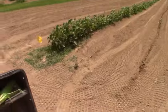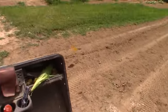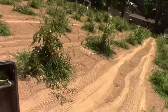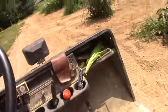I'm going to go process tomatoes, whole tomatoes, diced tomatoes, or tomato juice here shortly. I got to come up here and pick some more tomatoes. My wife should be down there picking some in the raised beds. She likes doing them because she don't have to bend over. She's got a bad back. So anyway, anybody got any ideas on this weed problem, let me know.